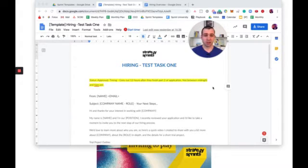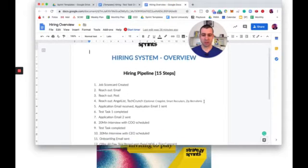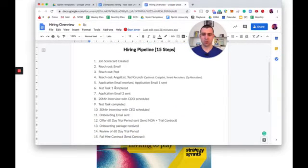And the first test task, you might remember the 15 steps that we use. So step 6 is to have the first test task completed, and then there is the second one here, test task 2 completed. We are going to share now this first one.